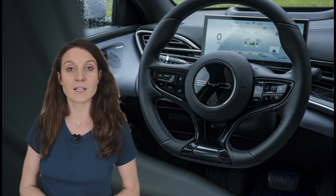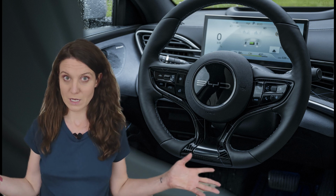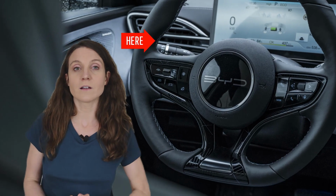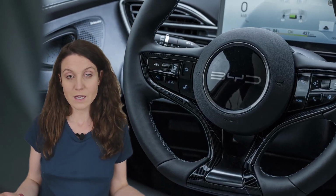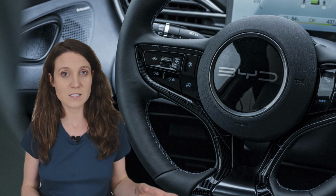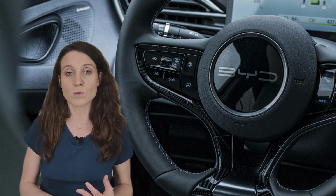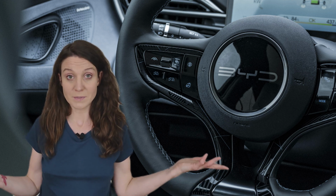So try indicating on a roundabout while turning. I personally don't understand how this could have been approved for use, but okay. The BYD Seal simply has the classic turn signal lever we've all been used to for decades. I have to say, I'm really not a fan of these savings at any cost, especially when it comes to making the driving experience easy, straightforward, and intuitive, meaning safe. I think that's pretty important.